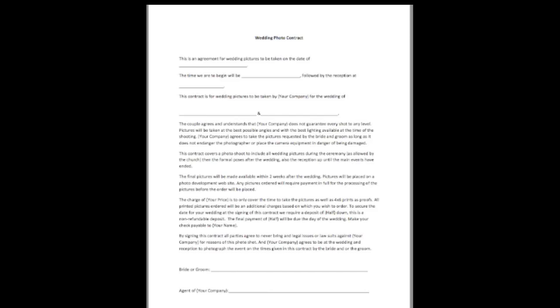So let's go on. The couple's pictures to be taken in the best possible angles and best possible lighting available at the time of the shooting. Your company agrees to take pictures requested by the bride and groom as long as it does not endanger the photographer or place your equipment in any danger. Why did I write that in there? Because one time they asked me, can I go up on the peak of the roof and shoot down into the bridal party? You've seen them shots, where you get up on a balcony, it looks cool. I am not hanging off of a roof for anyone.